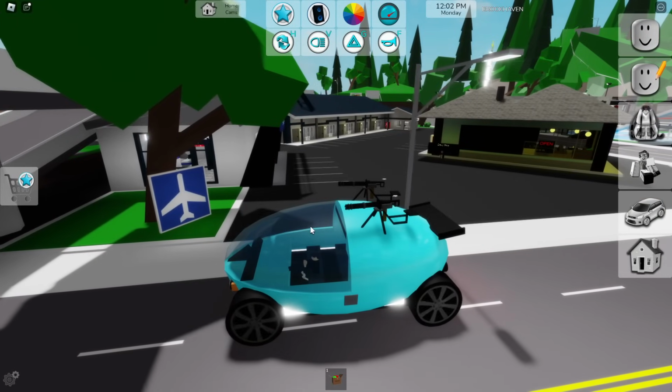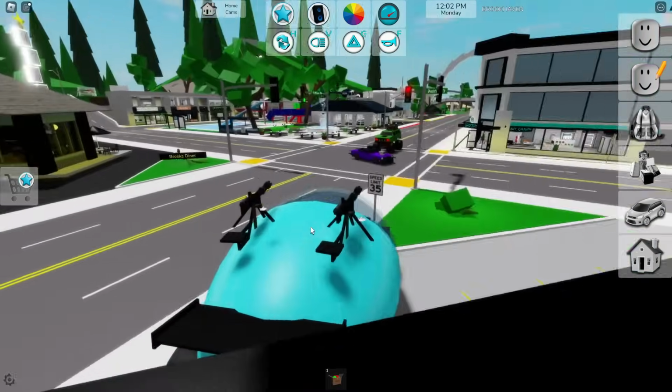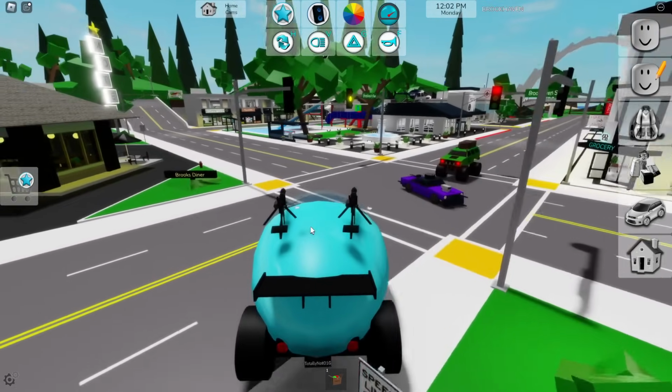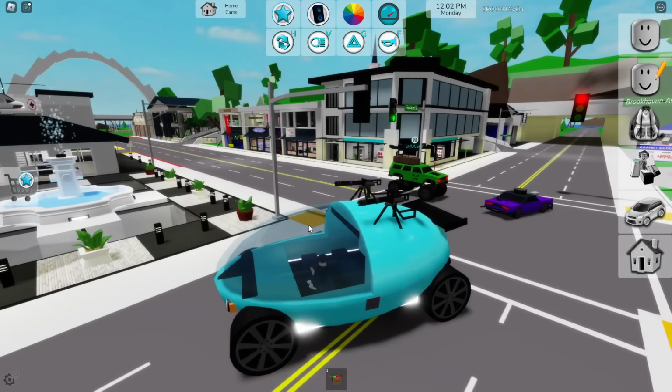Now, the electric one that is introduced has laser beams already attached to it. But this one, we can add our own machine guns to it. So, dude, I think Wolfpack always went over the top with these event vehicles. And I think it's so cool we now have access to them.